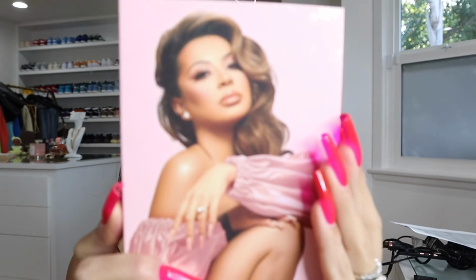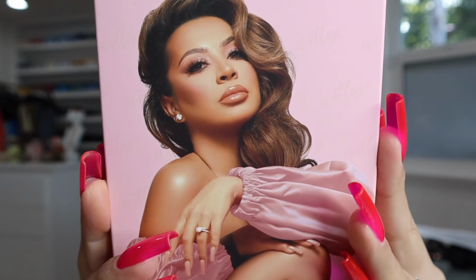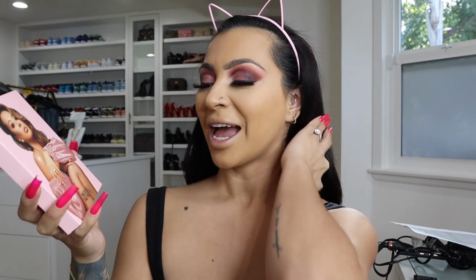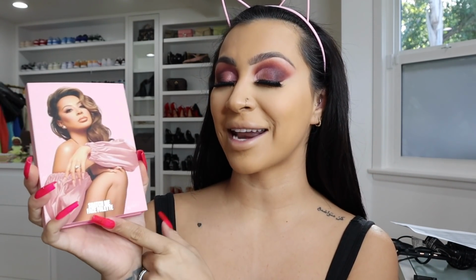Okay, so for the next product that we are going to be launching, I am so excited for this one. So this picture, do you guys see how freaking bomb this picture is? So I lied, this one was actually my favorite picture. Favorite pictures. This one is called the Snatch Me Face Palette.